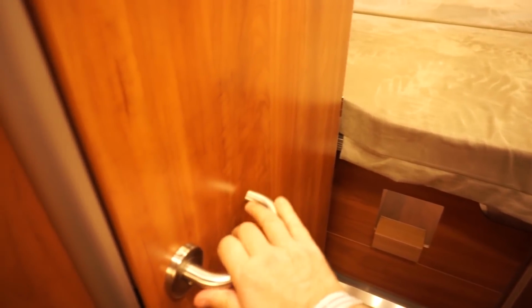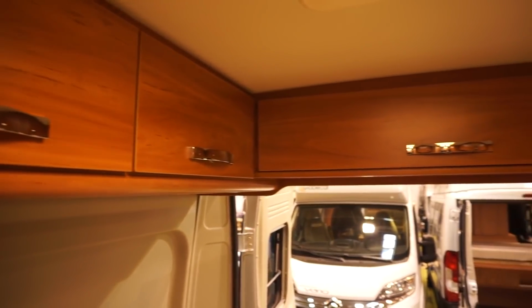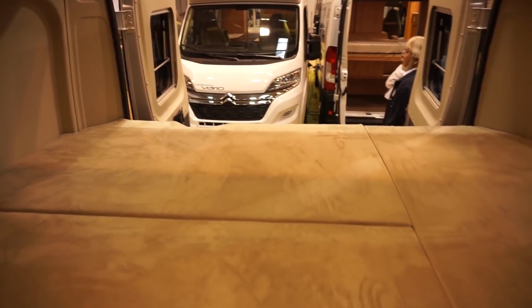Let's come around here. I shall show the rest quite quickly. Bed. You've got your fridge there. You've got a bit more storage down here. So you've got another wardrobe if you like in there, including the shower as a wardrobe.